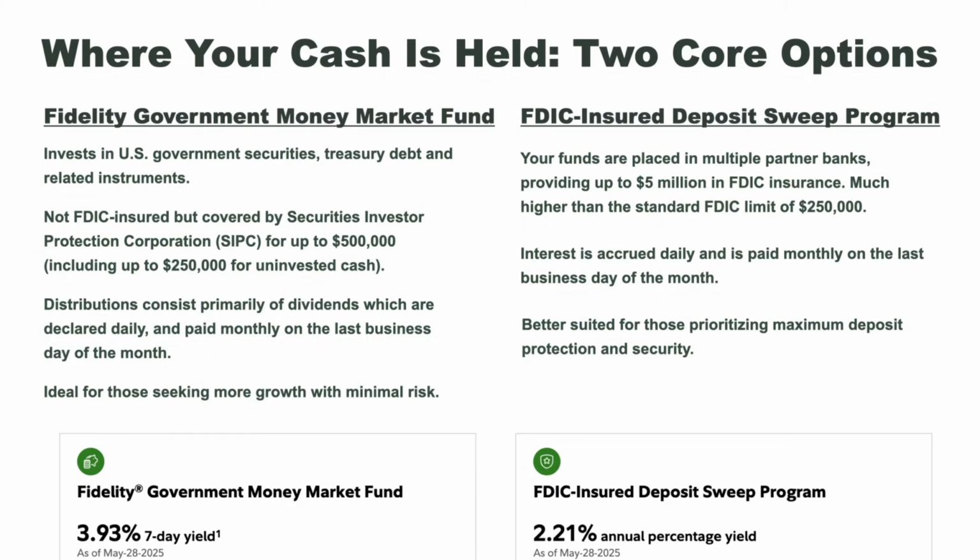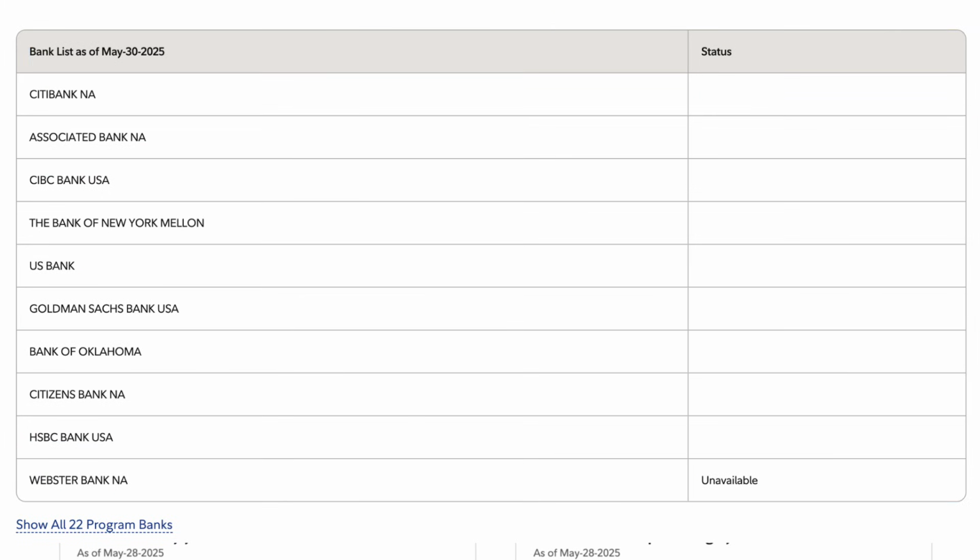Now, you may be wondering, okay, which are the program partner banks? Let me show you up here on the screen, because you can actually contact Fidelity and tell them, hey, I don't want any of my money in this cash management account to be swept to this bank or that bank. So you can tell them specifically if you don't want to have your money swept into one of those banks. That way you can kind of keep it separated if you have a separate account in one of those banks.